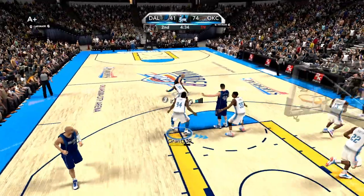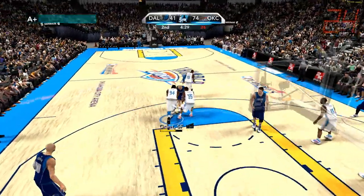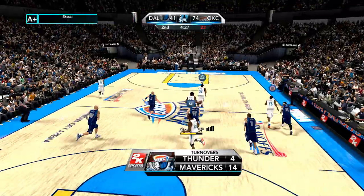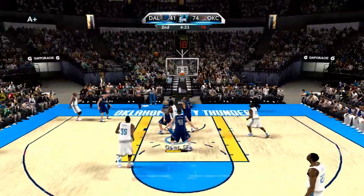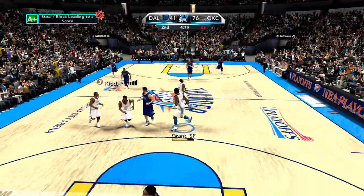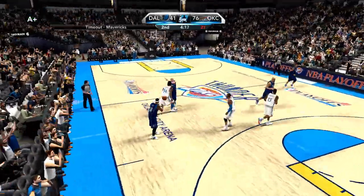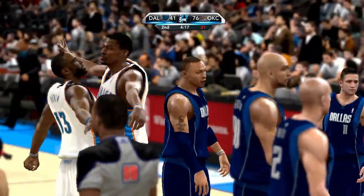Here's Kidd, following the score by Oklahoma City. Passes back, tipped. It's been a tough quarter right now. They can't seem to get into any kind of rhythm or flow. They just keep giving the ball away. Yeah, just much too sloppy play so far. And Dallas has possession. Just over 4 minutes left in the half. Coach Carlisle calls for a timeout.